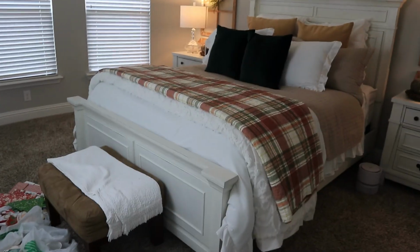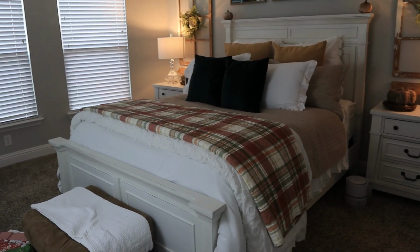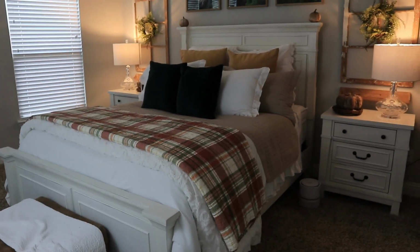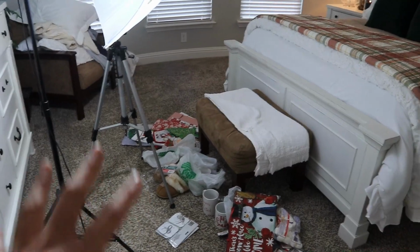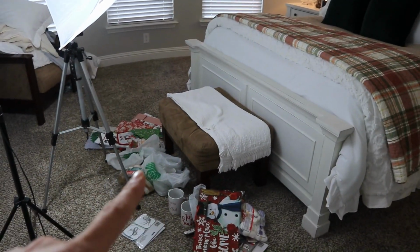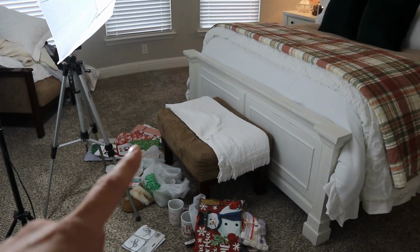But let me go ahead and show you guys what's going on in the bedroom, because that's where we're gonna start first. I got up and already made my bed this morning, but there's still a couple of things that I wanna do. We're gonna go ahead and dust. Also, this is a little behind the scenes. This is where I filmed Wednesday's Dollar Tree haul, so stay tuned for that.